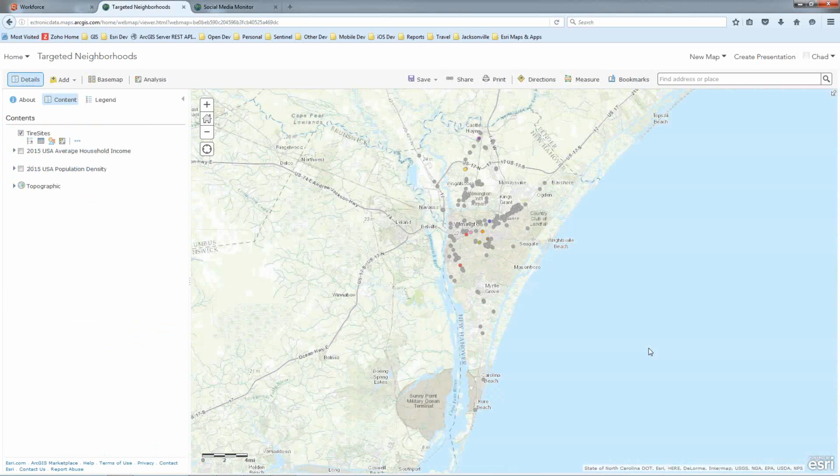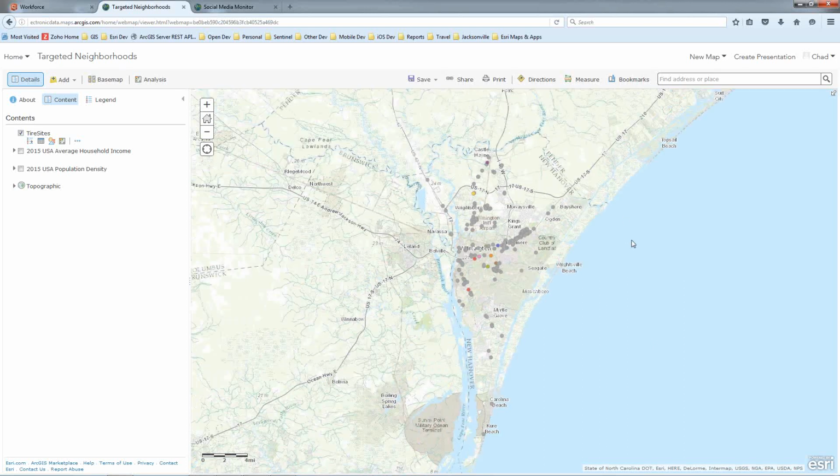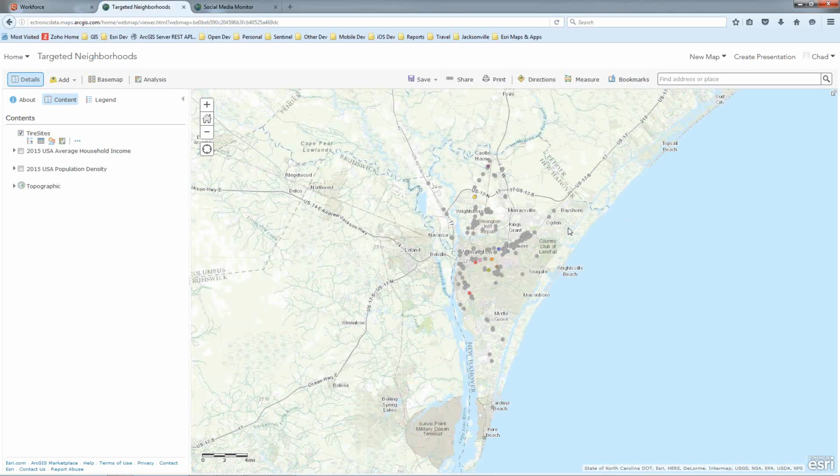So if we are really responding to either a Zika travel case or, heaven forbid, an actual locally transmitted case, then we're probably going to have to go and do a lot of door-to-door neighborhood sweep type work. And so in those cases, where do we focus our efforts?